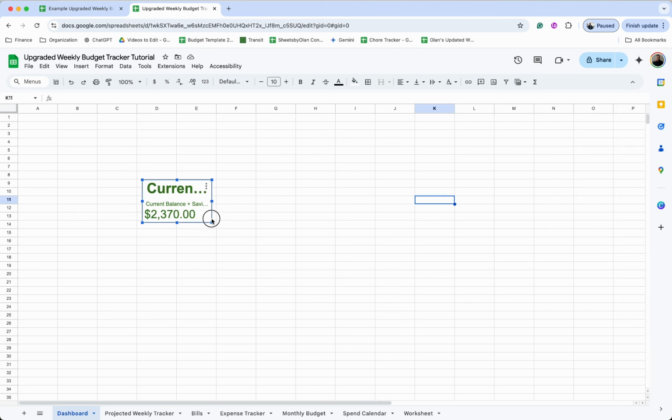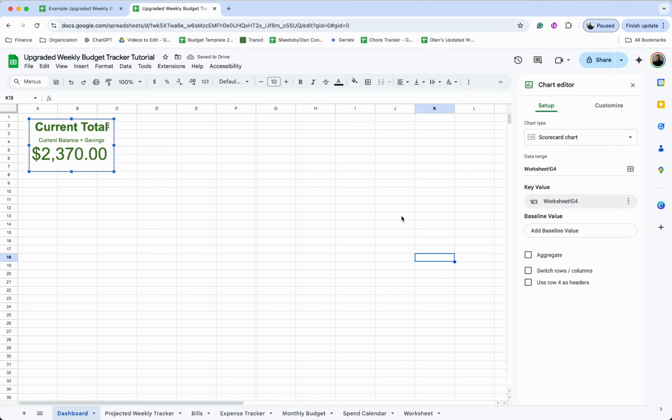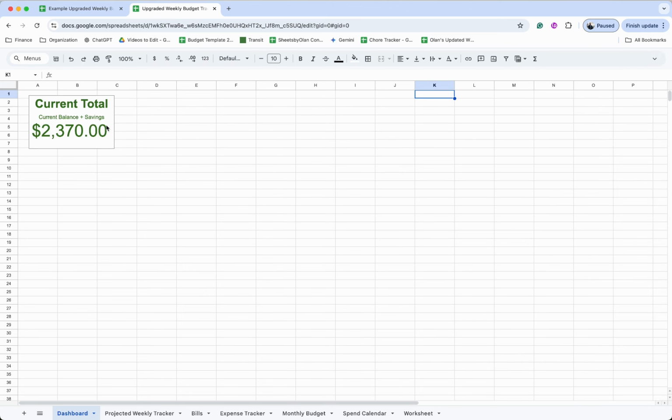So let's go ahead and make this a little bit better formatted and put it right over here in the top left. All right, so I'm going to go ahead and change the font size a little bit so that way it fits better. So I'm going to change the title font to 30, and then the subtitle, I'm going to leave that as auto to adjust automatically. So now we have that first one. I'm going to copy this and paste it underneath.